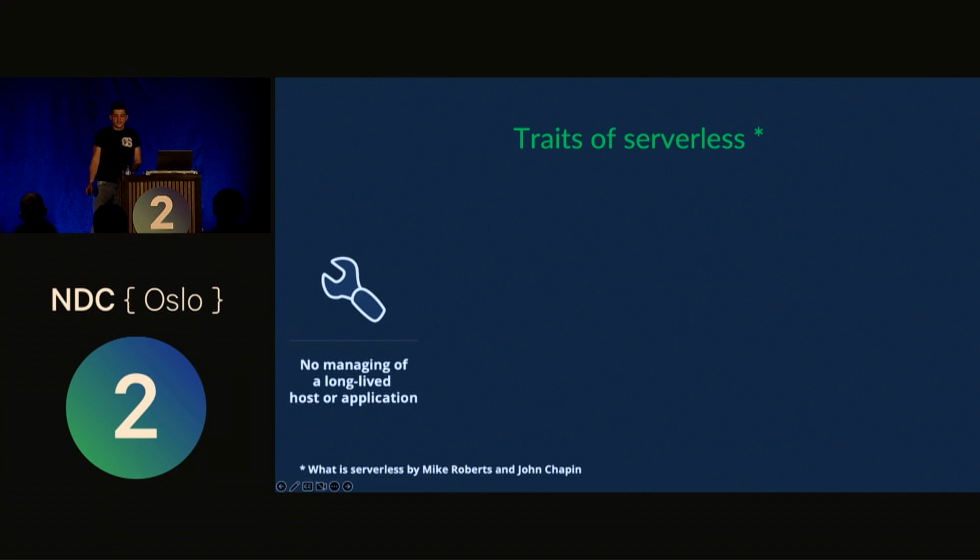The first trait is that you have no managing of a long-lived living application or host. You don't have an application server. You don't have a process which you started once, and then it runs for a few hours. Everything you write is to react to an event.